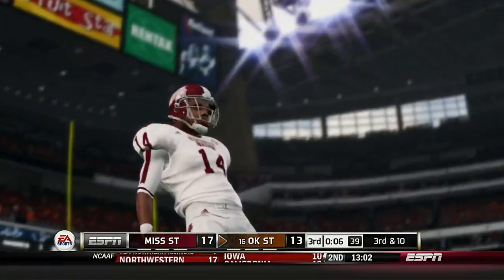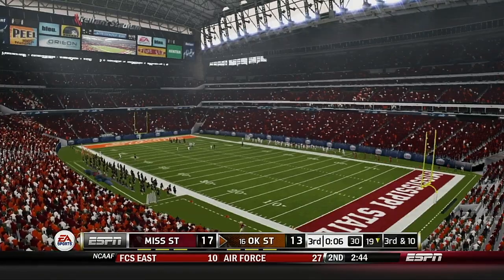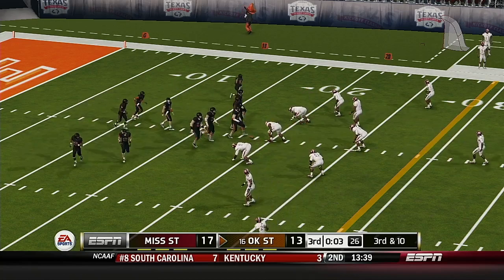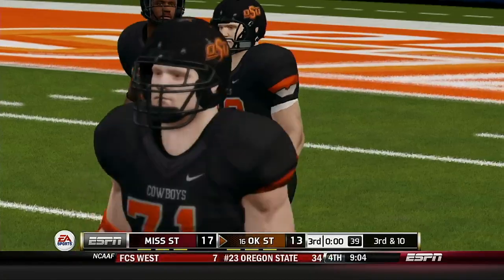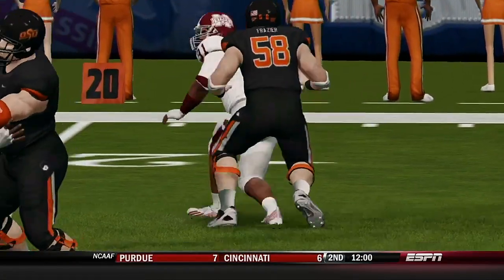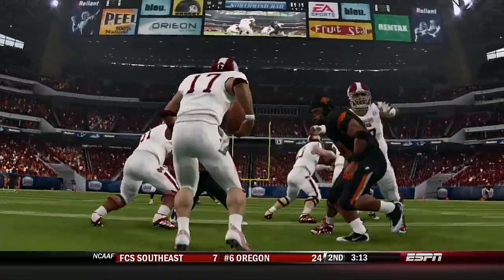Looks for his running back, incomplete. It's third and 10, ball on the 19. And it looks like this one's gonna come down to the final quarter. 17-13, Mississippi State.